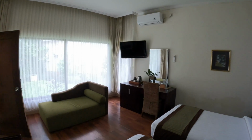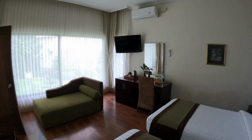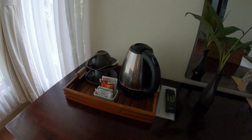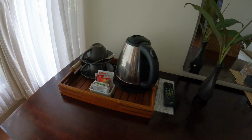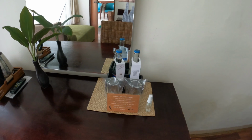You have a TV there, which is satellite television, Wi-Fi is provided, and you also have a desk area as well. Also have a kettle here, tea and coffee, looks as though it's provided. And then you have some complimentary water also provided.